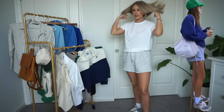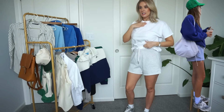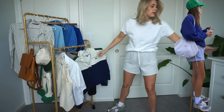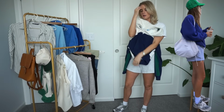I do need a tee underneath because it's like a quarter zip, so I'm just gonna throw a tee on because I don't like the look of just skin up here. I don't know, I just don't. I can remove the tag on that one. I got an extra large because I wanted it to be oversized, but I thought this was really cute.